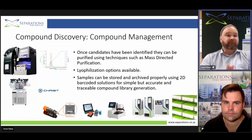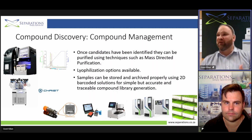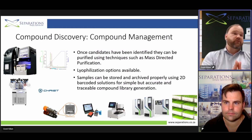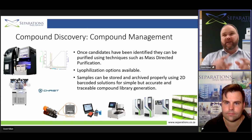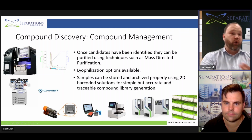So yeah, once we've found that needle in the haystack, how do we get more of the needle? And that's where solutions, like I mentioned earlier with Teledyne SCO, come in. We could use things like mass-directed purification, UV-based purification. And as soon as we see the mass of interest, we can actually fractionate that mass out. We work with a company called Martin Christ, where we can do freeze-drying, lyophilization.